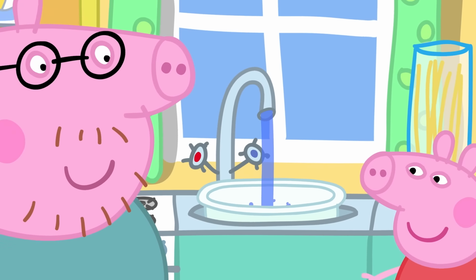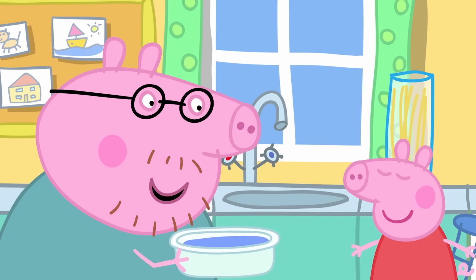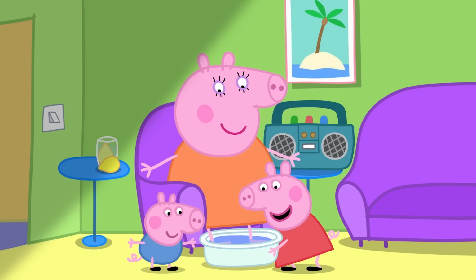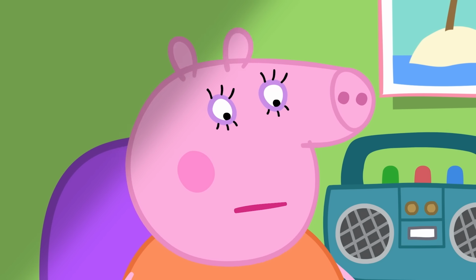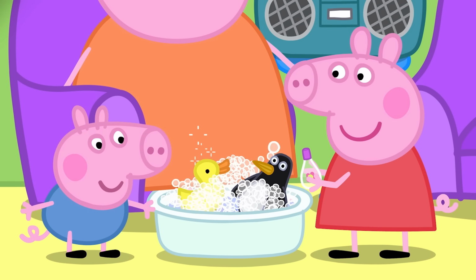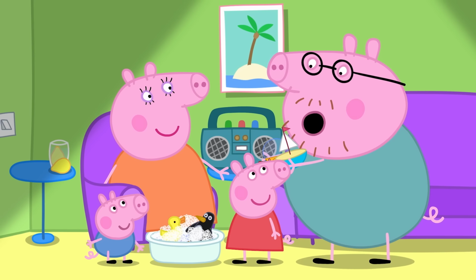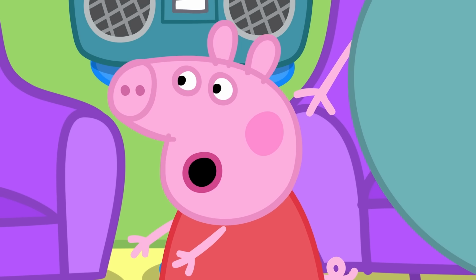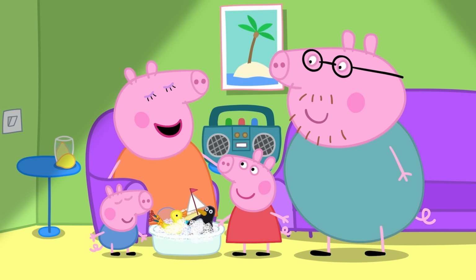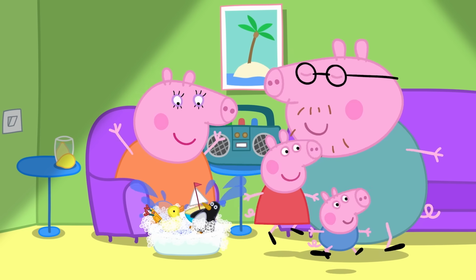Peppa and Daddy Pig are making their very own foot bath. This ought to do the trick. Ah, that's so relaxing. Peppa has turned the foot bath into a regular bath. Here are the boats you ordered, Miss Peppa. You have to have bubbles and toys in the bath. Wonderful! I'll suggest this to Miss Rabbit.